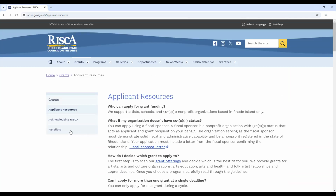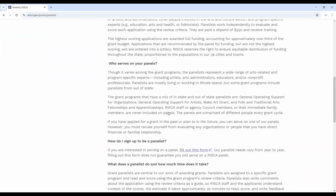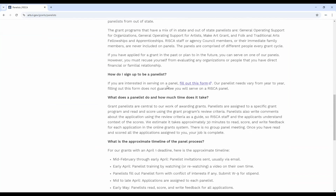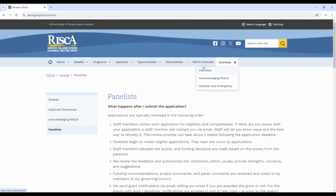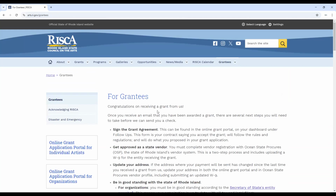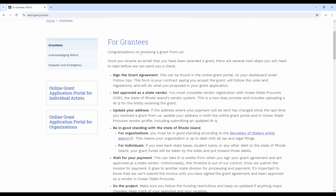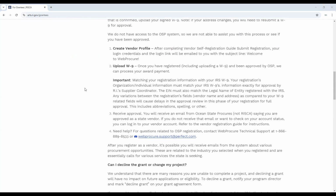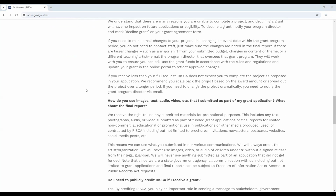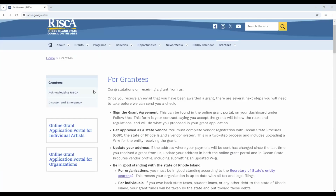Other resources that you can check out include this panelist page, which will give you information about what happens after you submit and how the grant decisions are made. And if you're interested in serving as a panelist, you can fill out this nice form right here. And then finally, for our grantees, if you're curious what happens if you get a grant, we have this for grantees page that explains what happens after you receive a grant, and many other FAQs. So that's the RISCA website.